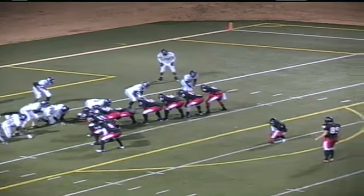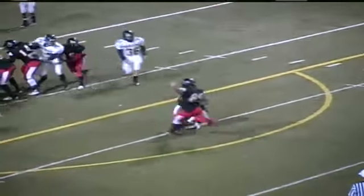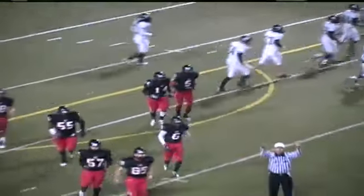Well, I'll tell you what, the wheels have come off for Tattnall County right now. There's a snap, hold, kick is up. Hunter Milliman with the kick this time. Hunter puts it through. It's going to be 49-7 with 2:18 in the third.